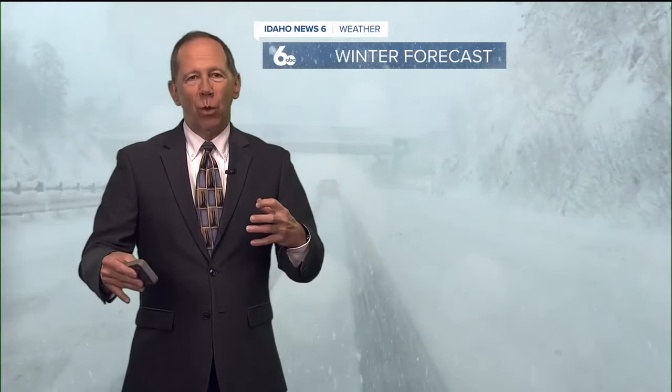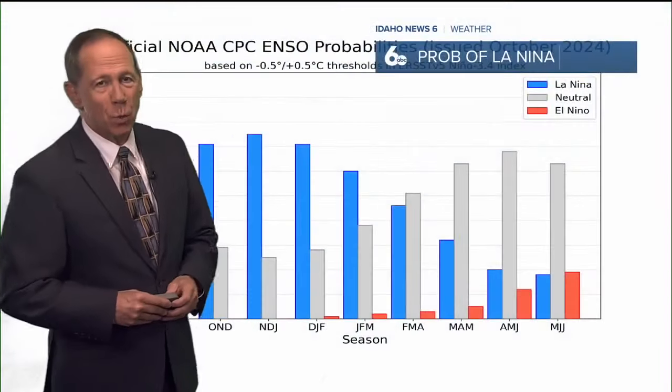So we're going to take a look at the winter forecast and kind of the mechanism of what's driving what I expect to happen this winter. Keep in mind, we had two way above normal winters as far as snowfall. I'll talk about that coming up. So what's this winter expected to be?